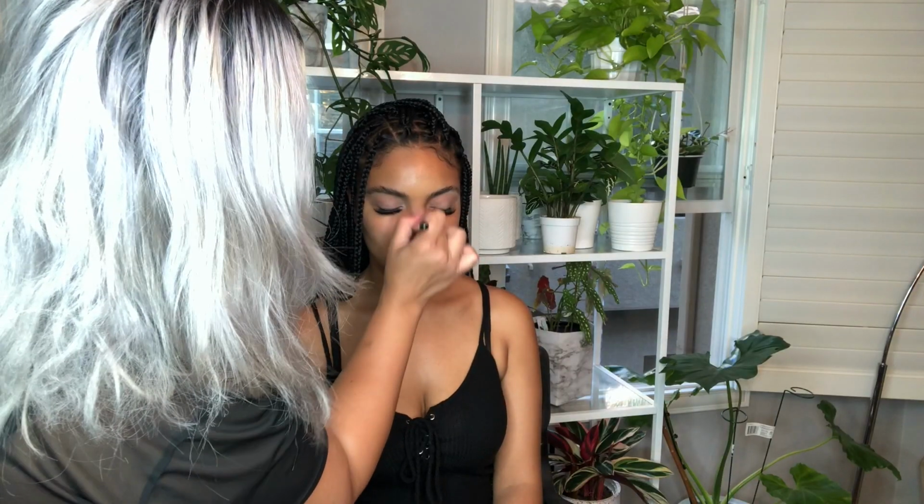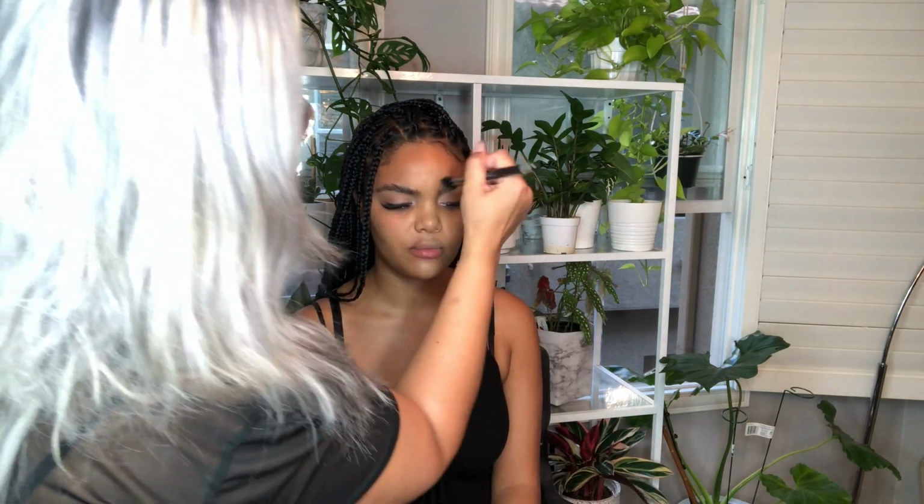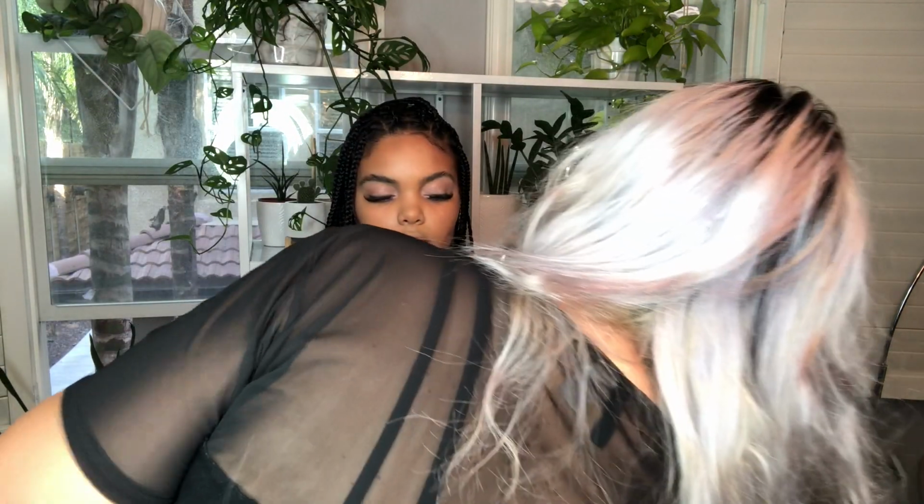We're going to move on to skin. So I've mixed a couple of colors because I feel like everybody's almost a mix of two colors. Everybody's skin is so different. I agree 100%. I like to focus and be a little bit lighter through the center of the face, a little bit brighter, I should say.